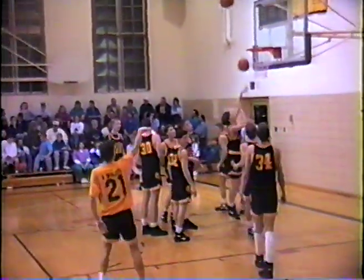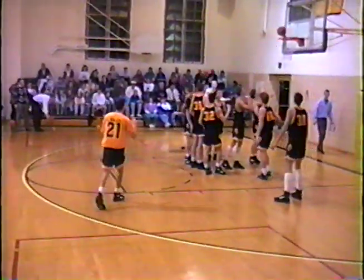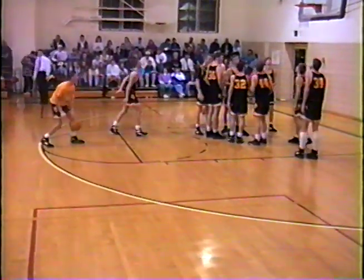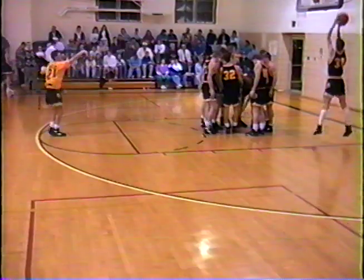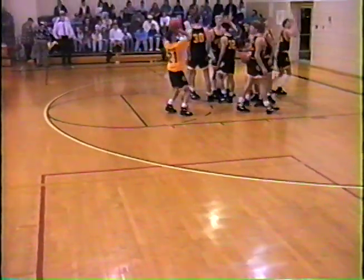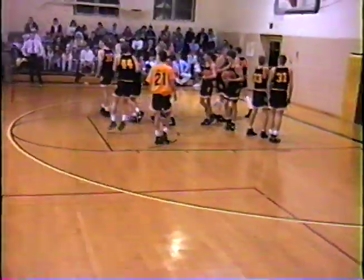Vienna pep band entertaining a large crowd here on a Friday night. Coach Bill Gunn hoping to get his squad back into the winning mode here. Got a minute left on the clock.